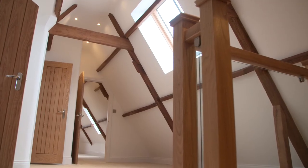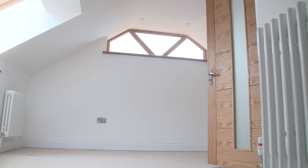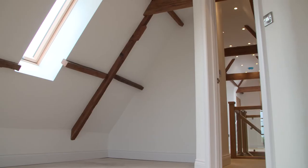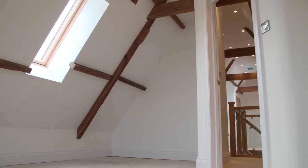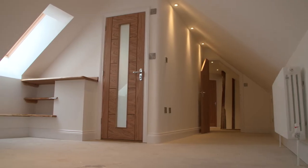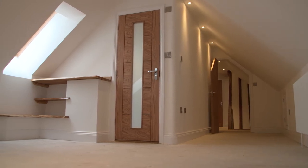The first floor, not surprisingly, is also wonderful. There's a good landing area with 4 bedrooms and ensuite facilities as well. I think what matters here again is the space, and there are lots of rooms and space for children and a family. And as mentioned earlier, the ground floor annex/bedroom 5 will work well for guests.